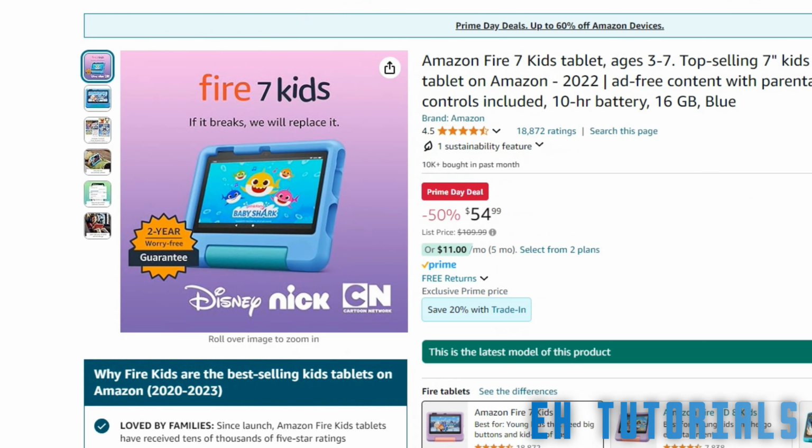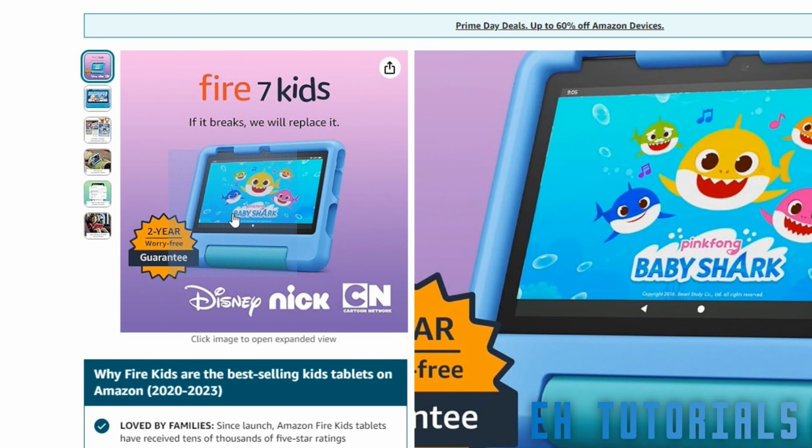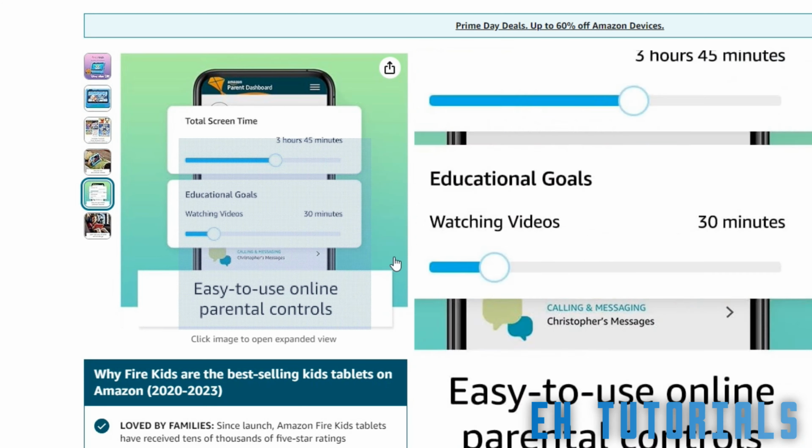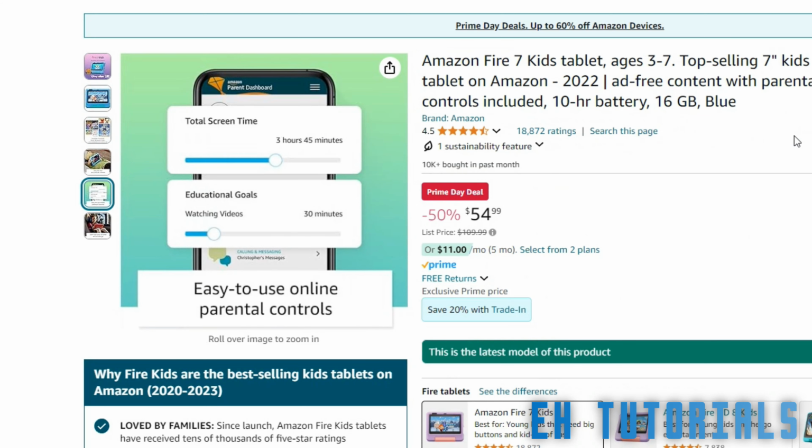So the next deal that I have here for y'all is this little tablet. It's basically a 7-inch tablet for kids, and you can play a lot of games and movies on it, and it's really good. It's only $54. You're gonna get 16 gigabytes. So for movies and videos, this is great for them, and it's like a little toy for them. They might be able to do their homework if they do homework. So that's a good deal right there.